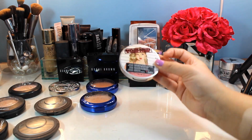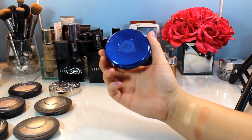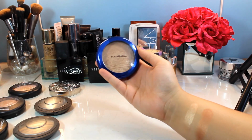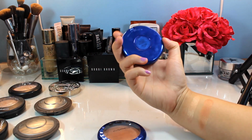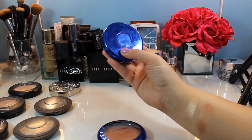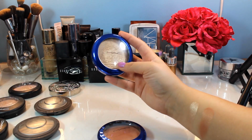It's so cool. So the next couple I have are two of the Extra Dimension Skin Finishes from MAC. This came out in a collection from last winter. I'm trying to think what collection it was, and I just can't remember.